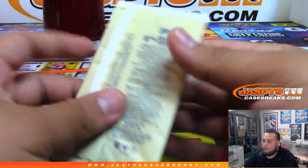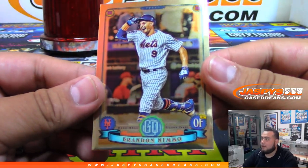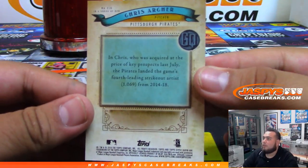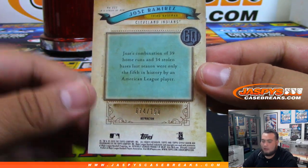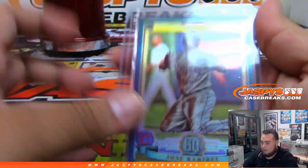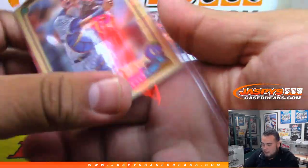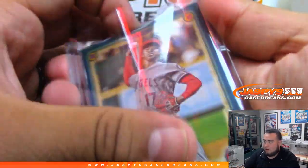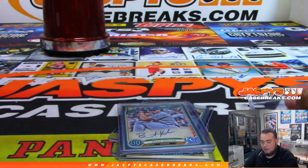Alrighty, and your three Chrome cards. You got Brandon Nimmo. Chris Archer. And Jose Ramirez for Cleveland. To 150. And there you go, man. That was your personal box. I'm going to top load the Bazooka back and the Ohtani. There you go. Brad Keller to 150. And you get everything as well, man.